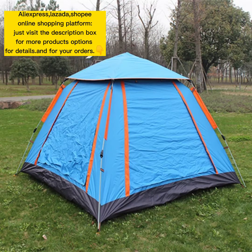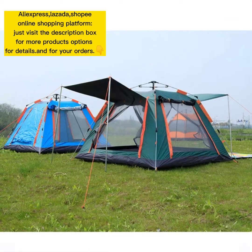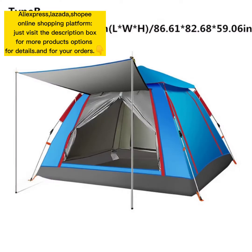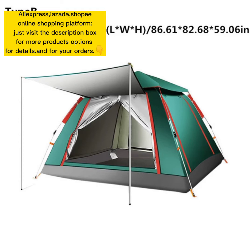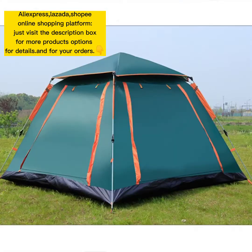We present to you the best camping tent that you can order online and have delivered internationally through AliExpress, and in the Philippines through Lazada and Shopee. 3-4 person automatic camping tent, ultra large family gazebo tourist tent, waterproof marquee, easy setup, pop-up self-driving tent. Don't forget to visit the description box below for more product options, details and orders.